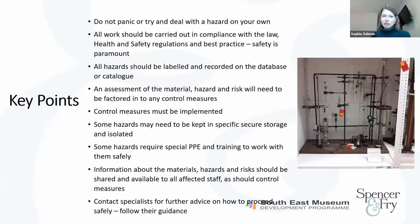I've just done a summary of the key points to remember, and I think the main ones are it's really important not to panic and don't feel overwhelmed like you have to deal with anything quickly. Don't rush and don't feel like you have to deal with it on your own. There's lots of people who can help you and advise you on the next step. And there's lots of specialists who will be able to advise you, and we give at the end some resources that you should be able to use to track down people who can help you.